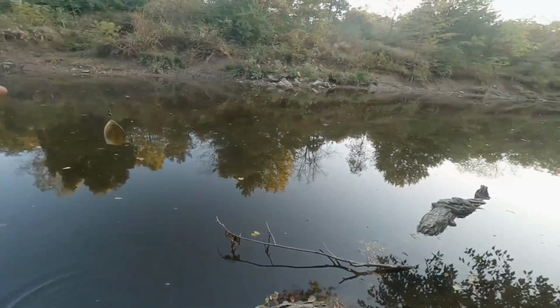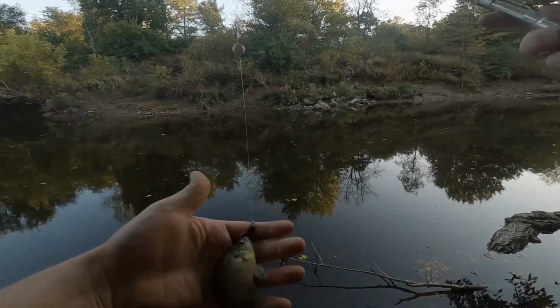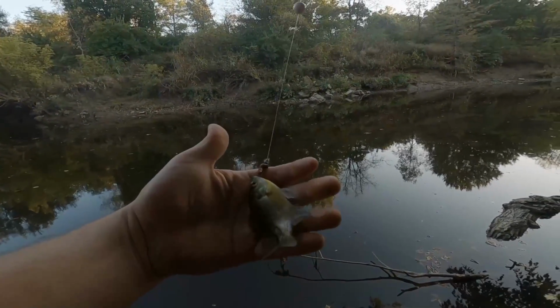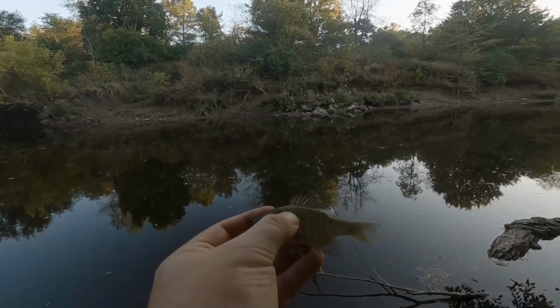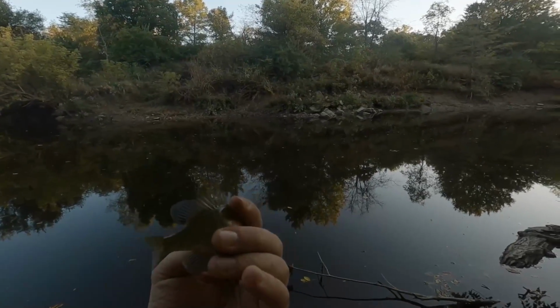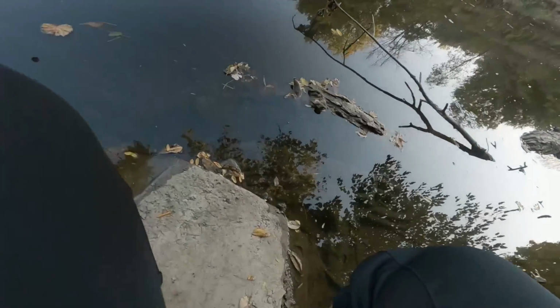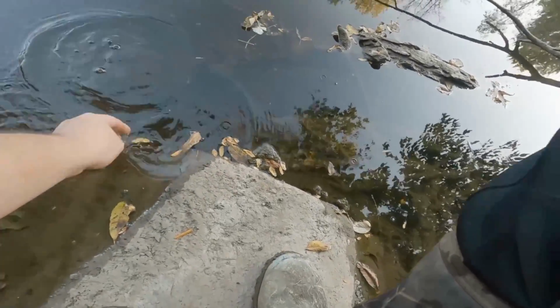Oh, there we go. Look at this guy. Another little small one. Boy, they have bright bellies. Boy, we're catching some different stuff today. Look at that guy. There you go.